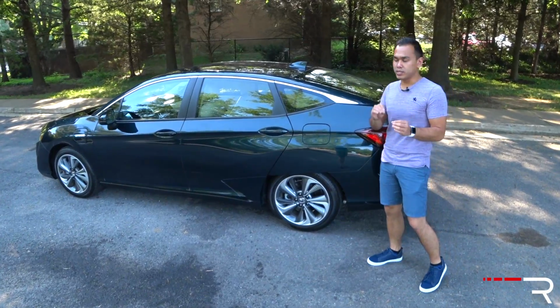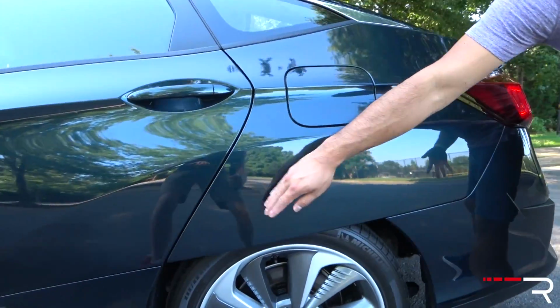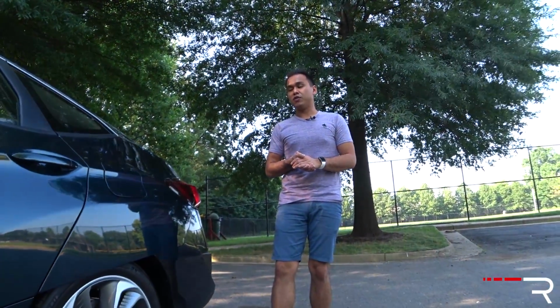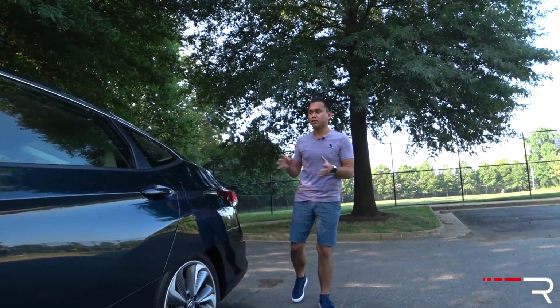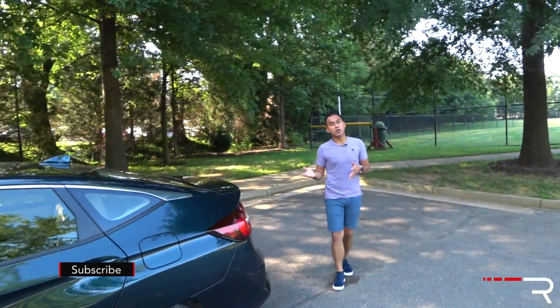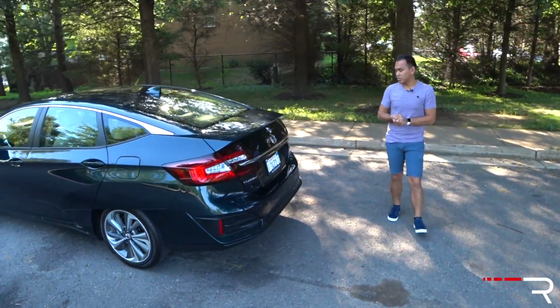Now, one criticism that I have, and honestly a lot of people don't like it, is this rear end styling here with this wheel skirt that covers it up. It kind of reminds me of a vehicle from the 1950s. I don't like it. It's a leftover design from Japan. As you guys know, this car is built and designed for the Japanese market, and it's actually been on sale in Japan for the last couple of years. Honda's finally bringing it to America for 2018.